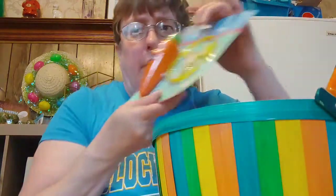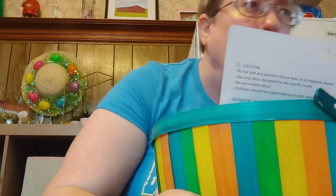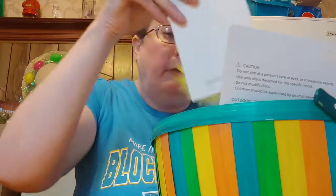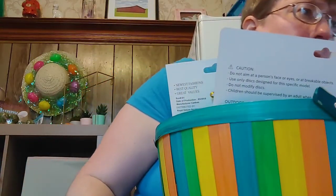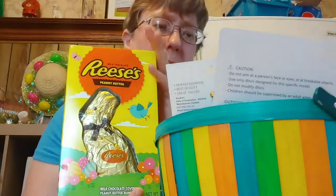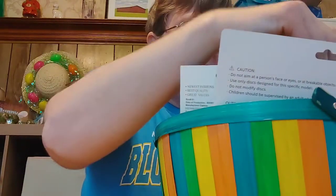And then outdoor toys. I tried to do age-wise as best as I could. Yellow is my teen's favorite color, one of them, and I think they'll really appreciate that. And they love the Reese's. This I picked up at Walmart. I believe it was $3.50.